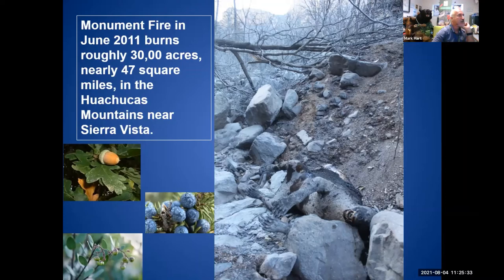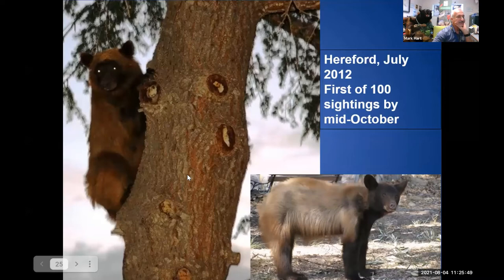But what burned up were these oaks and the junipers and the manzanita at elevation 4,000 to 5,000. So when they bedded down for the winter, they were hungry. And they were even hungrier when they came out of the den in 2012. And by July, they were starving. So this was the beginning of what turned out to be 100 bear calls, not 100 bears, obviously, because some were duplicate. But we took 100 reports of bears in human-occupied areas between July and October of 2012.